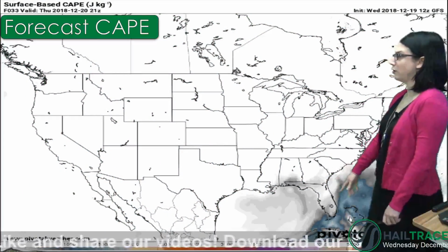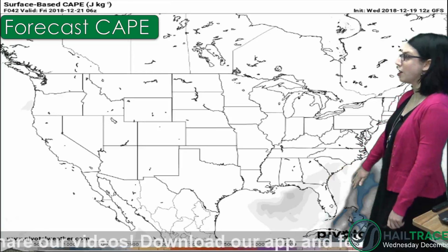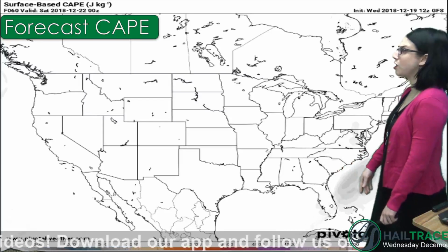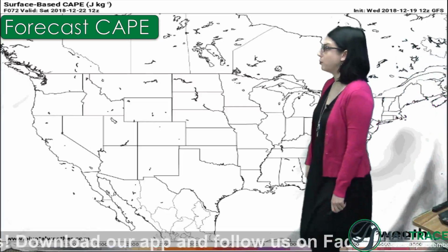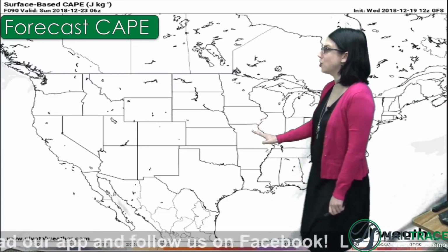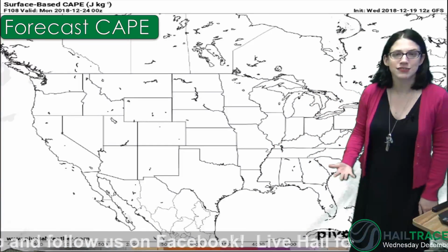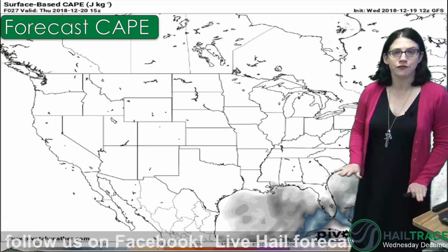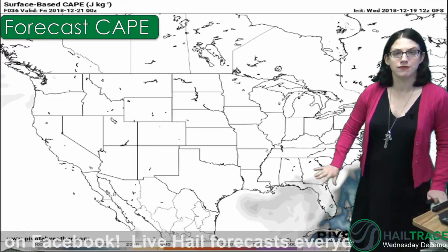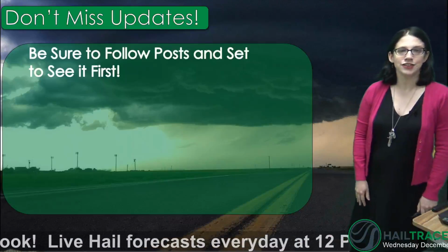We have some instability. That's for tomorrow for Florida. But then once that system moves off, you can see we did have some little troughs that we saw in the previous upper atmosphere, but there's no instability to really cause anything. So even though we have the systems, we have no instability. Therefore, no hail for after tomorrow. There's nothing for the next few days. So that is it for today.